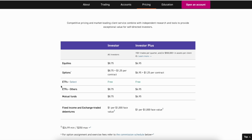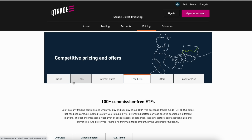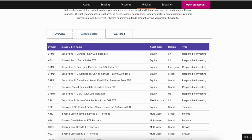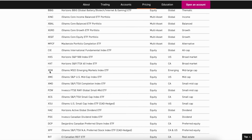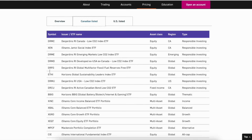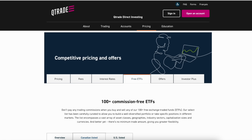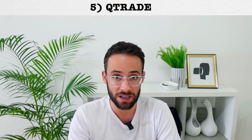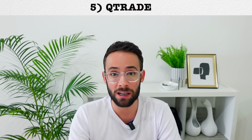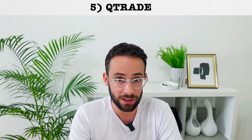Now, one of the benefits when it comes to cost of this platform is that they offer 100 ETFs and mutual funds where you can trade commission-free. But in my opinion, the selection is really limited. And so the only real pro of this platform, in my opinion, compared to the other options out there, is if you're going to invest in one of the 100 ETFs or mutual funds that you can trade commission-free on the platform. Otherwise, I don't see any benefit. It's more expensive and not worth it.